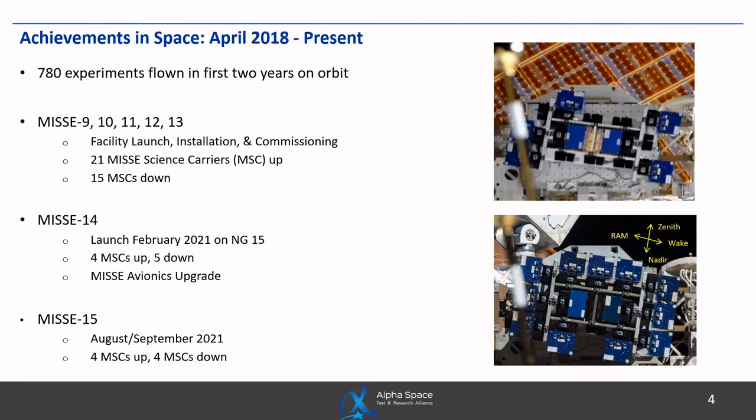The MISSE facility was installed on ISS in April of 2018, and in about 2.5 years there have been 5 missions that have provided on-orbit testing services for 780 experiments. Our next mission, MISSE 14, will launch in February 2021 with 4 experiment carriers. The MISSE 14 mission will also include a MISSE avionics upgrade, which will set the stage for expanded experiment support.